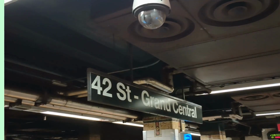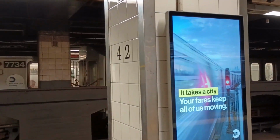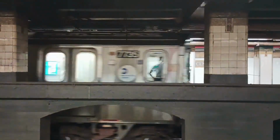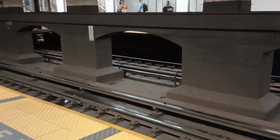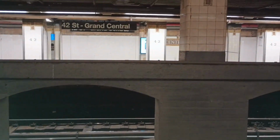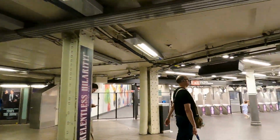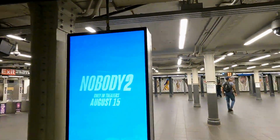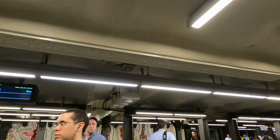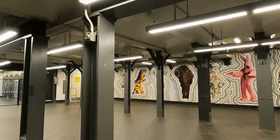New York City has one of the most extensive subway systems in the entire world, with 36 lines, 472 stations, and just a whole lot of ground to cover. What most people don't realize is that the subway system in New York City is always changing, and today we're going to take a look at this one, 42nd Street and Grand Central. It is one of the largest subway stations I've ever been in. It's the largest one in the city of New York.